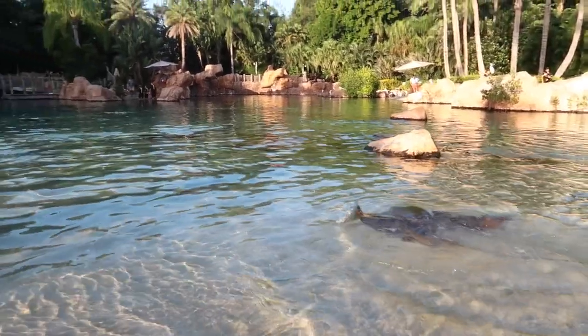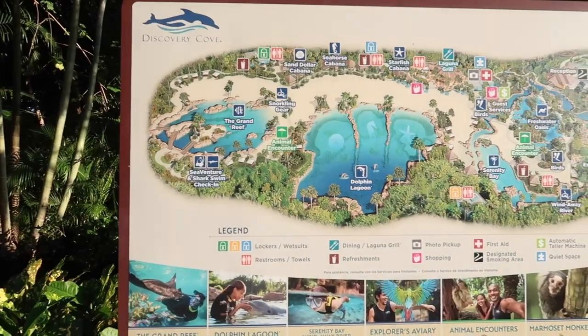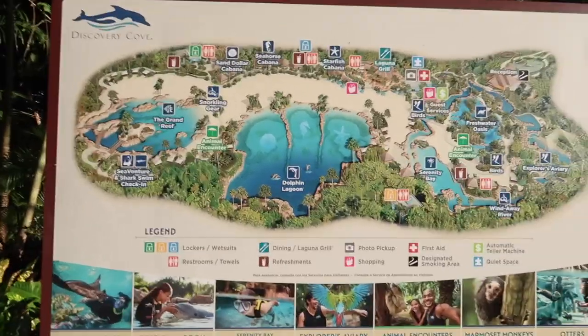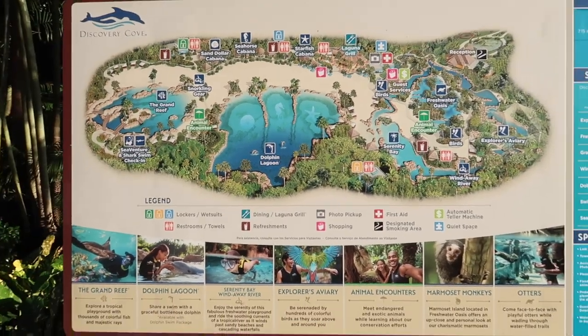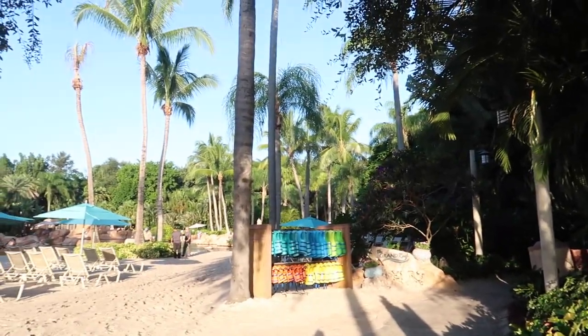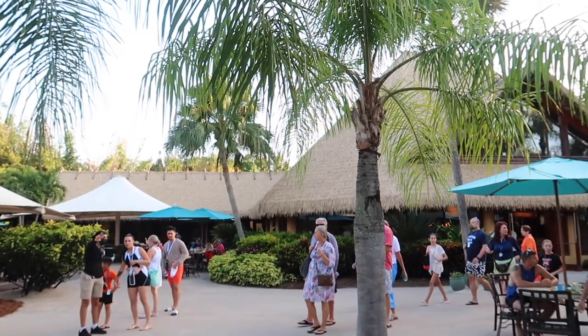Wow, this is the Grand Reef. It is amazing. So this is the size of Discovery Cove, and it has a capacity of about 1,000 people during the day, but when you're in here it literally doesn't feel like that at all. It just takes you away from all of the hustle and bustle of the Floridian parks. And this is where you eat, guys.